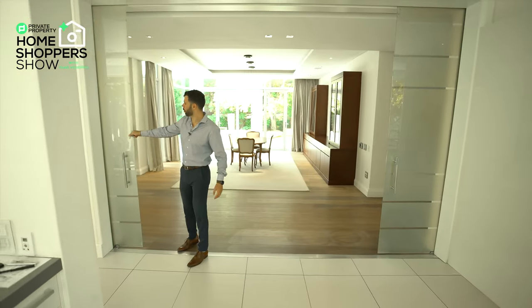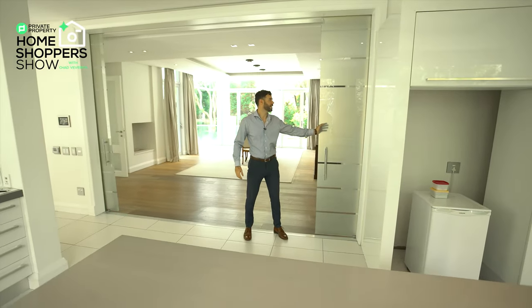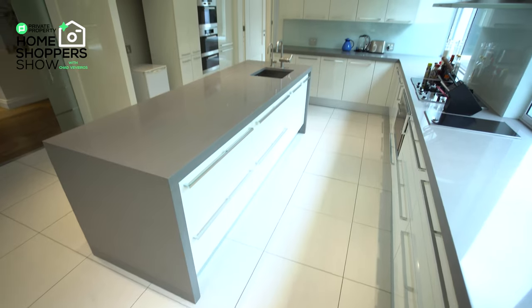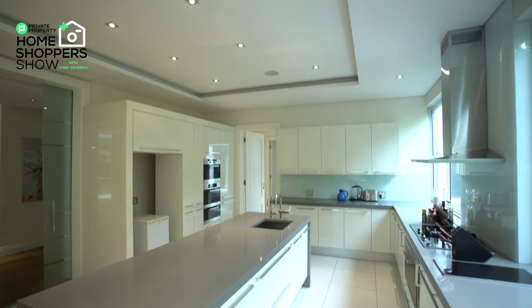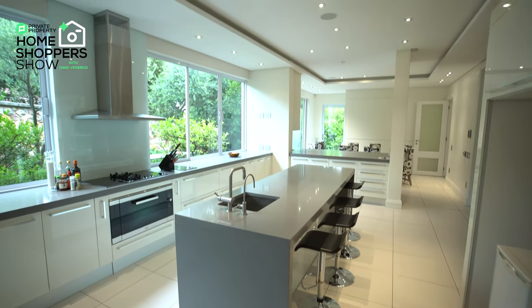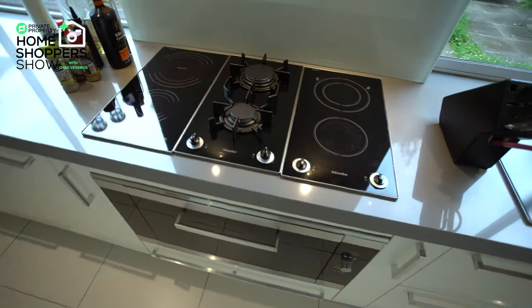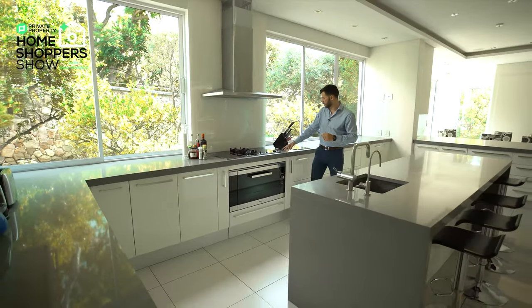Both of them fold away neatly and tidily into pocket sections. And here we are in a kitchen that is without a doubt a chef's dream. We've got Caesarstone middle islands with a beautiful prep sink or chef sink built into it. Again, the ceiling design continues with speakers here, so you can listen to music while you're enjoying whipping up your favorite meal. Stunning stainless steel handles on every single one of the gloss counters, and then Miele, not only gas, but also electric hob with an extractor fan above it.